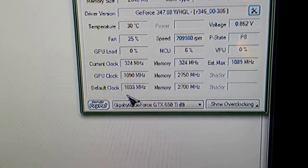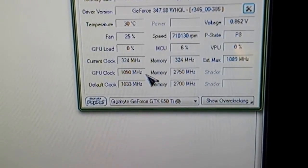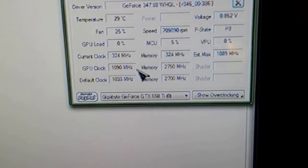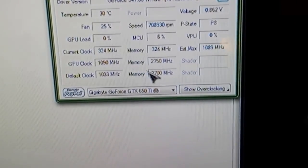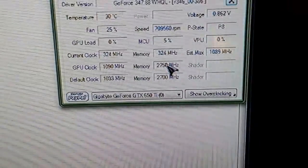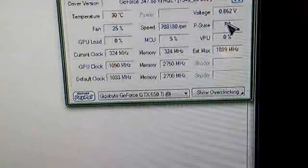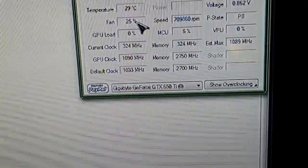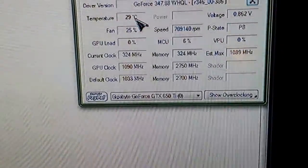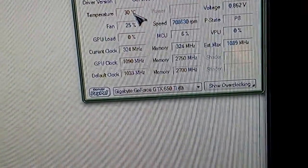The default's 1033. I just have a minor overclock. Got it up to 1090 megahertz on the clock. Memory 2700. I just bumped it another 50. But running at a voltage of 0.862. My fan's at 25%, and 29 Celsius on my temperature.